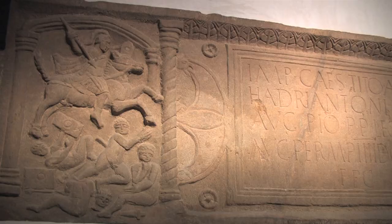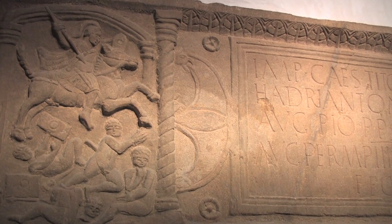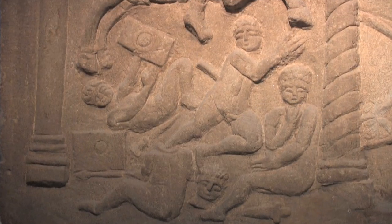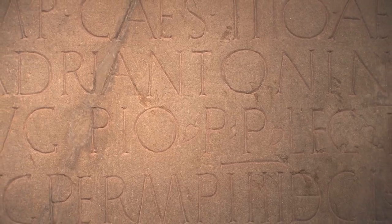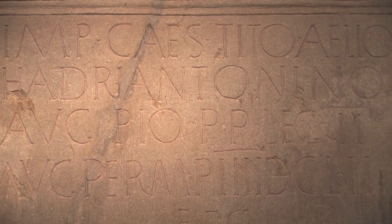On the other side, the left side as you look at it, is, if you like, the propaganda view of the conquest of Roman Scotland. Because what you see here is the Roman cavalrymen riding down these naked barbarians, sticking a spear in the back of one of them. One of them's captured, his hands tied, one's already been decapitated. It's a very brutal view of war on the frontier. On closer examination, the stone gave up another secret.